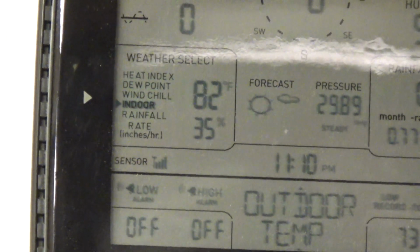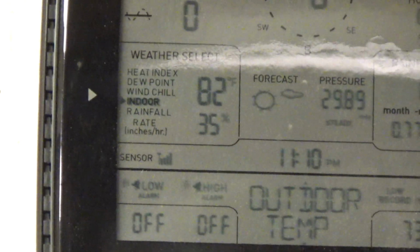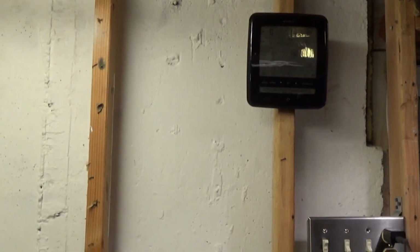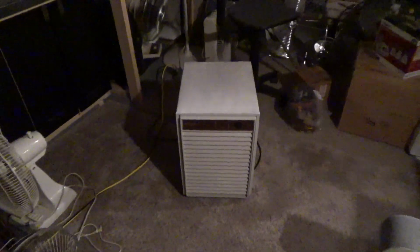Anyways, our final temperature check down here is 82 degrees over 35% humidity, which is warm. It's very warm. But since the humidity is low, you put a fan on and it ends up feeling pretty comfortable. That's a wrap down here for tonight, so we're going to go ahead and switch this stuff off. Leave the dehumidifier on, of course, because this can run safely unattended because it's not a fire hazard.